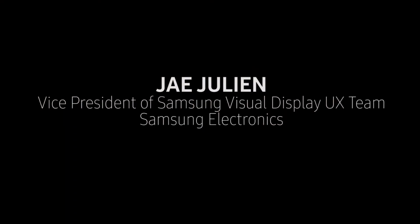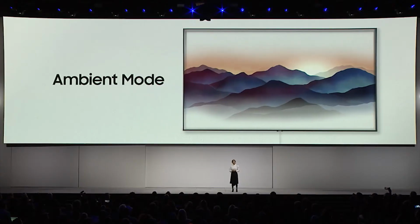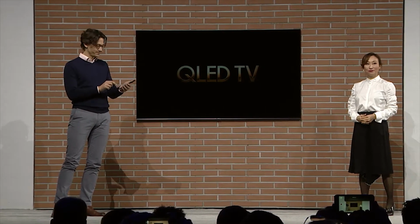It's more beautiful than ever. Let me introduce you to a completely new user experience, Ambient Mode, which turns your TV into an intelligent display tailored for your lifestyle. Okay, so first, I use the SmartThings app to take a photo of the TV and the surrounding wall.